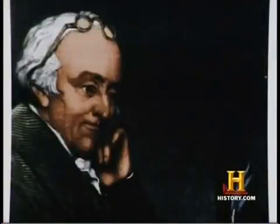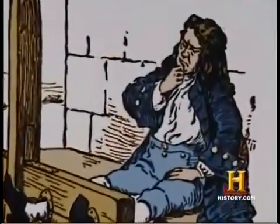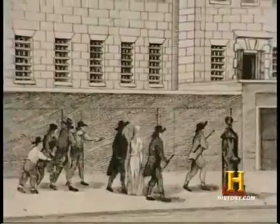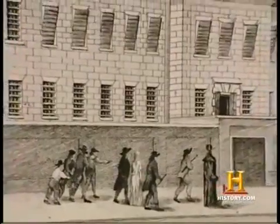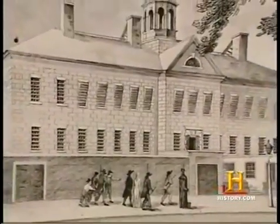In America, a prominent doctor named Benjamin Rush had other ideas about what a prison should look like. He believed prisons should remove not only the dangerous people from society, but also try to reform inmates into law-abiding citizens. With that in mind, the Quakers helped establish the first true prison in America, called the Walnut Street Jail, a place where inmates would do penance. Hence the term penitentiary was created.